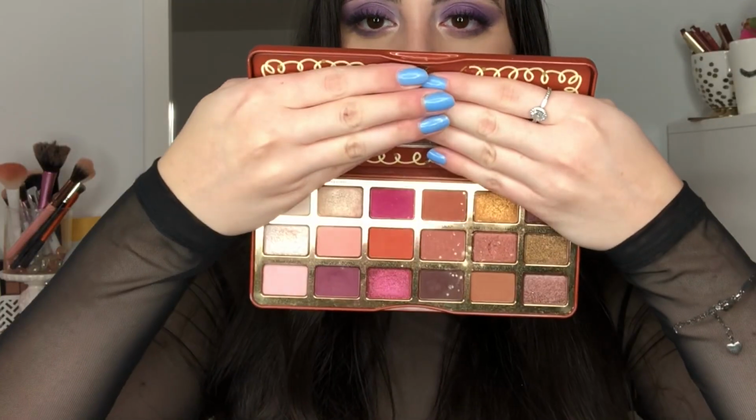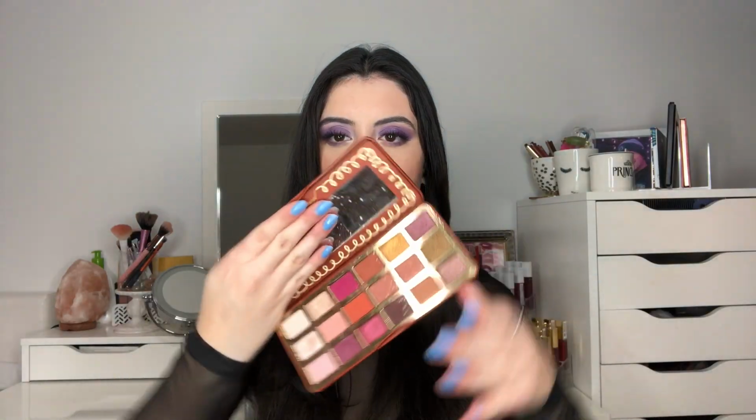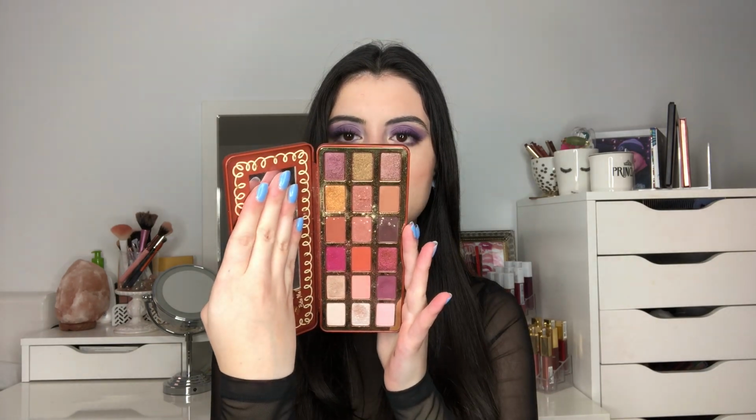Here is the palette. You can see mine is pretty beaten up. I've used it quite a lot, and I just absolutely love this palette because you get your neutral shades and your warm tone shades. So if you're a warm tone lover, I would definitely go for this palette. But what I love about it is you get this beautiful hot pink right here, you get this beautiful orange shade, and then this beautiful duochrome pink.